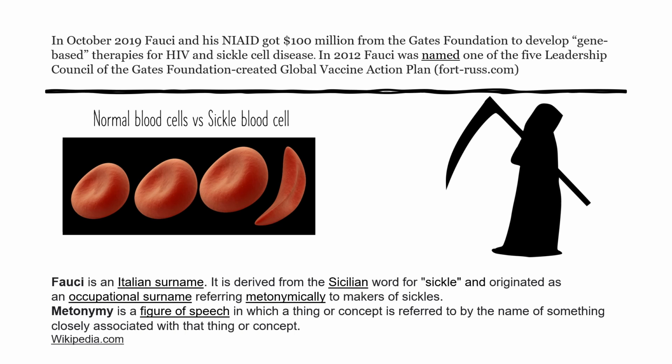There's information down here, taken from Wikipedia, that Fauci is an Italian surname derived from the Sicilian word for sickle, and originated as an occupational surname referring metonymically to makers of sickles. Metonymy is a figure of speech in which a thing or concept is referred to by the name of something closely associated with that thing or concept. So as you can see, who carries a sickle when the harvest is ripe?